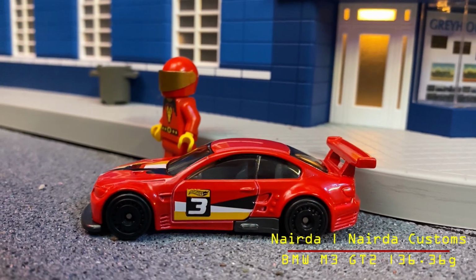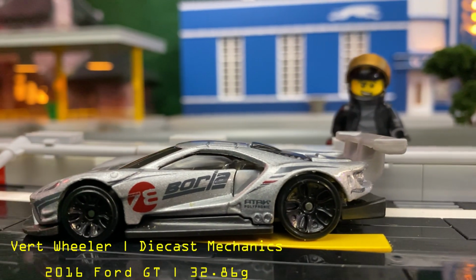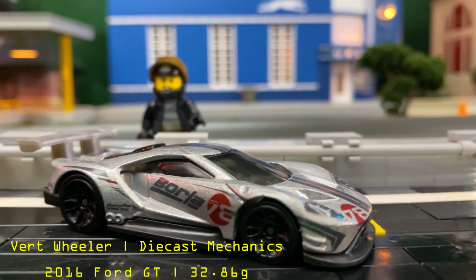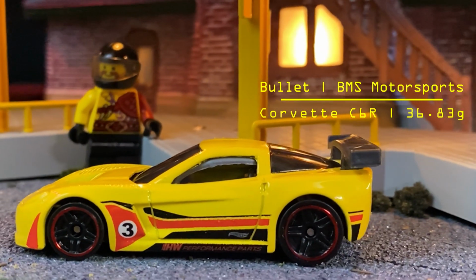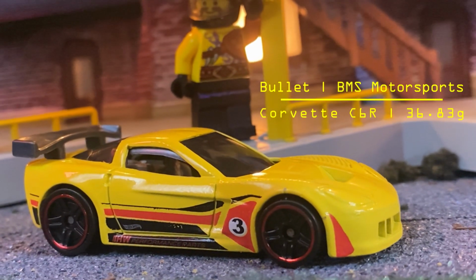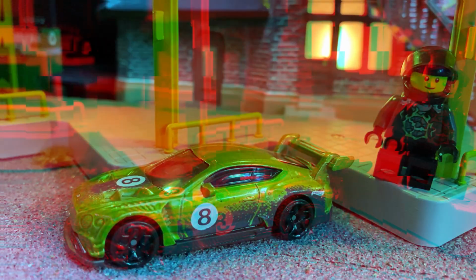I like red. Up next, it's Vert Wheeler, driving for Diecast Mechanics, and he's in the very slick-looking 2016 Ford GT. Up next, it's Bullet, driving for the BMS Motorsports. He's in a Corvette C6R. And that one looks fast.